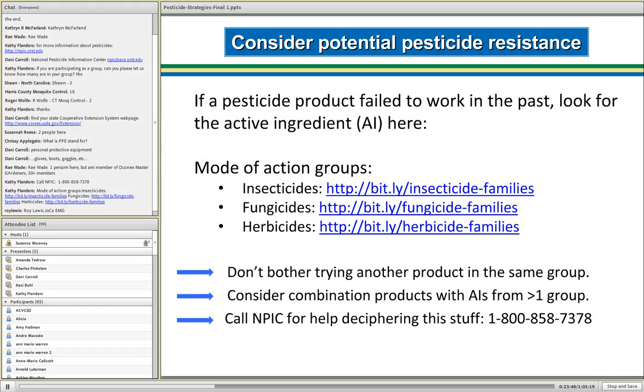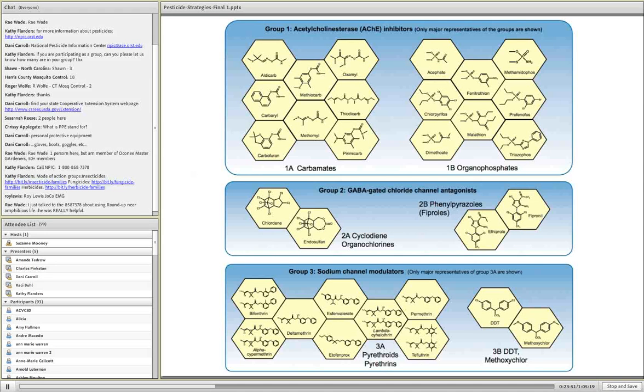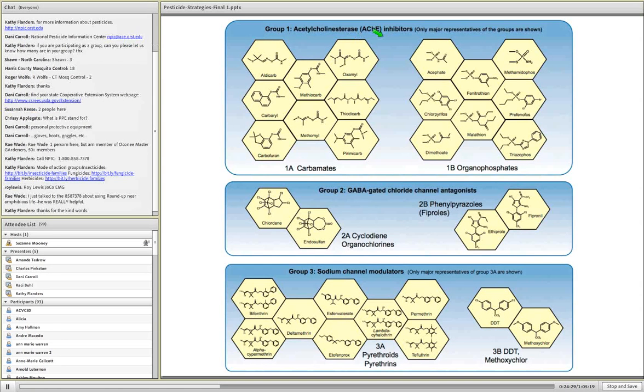I want to show you an example of this insecticide poster. Please don't be intimidated by it. We can just ignore the molecular structures and focus on the active ingredients, the names. Now I'm going to use a little pointer here to help me out. So, for example, if you were using malathion to address a problem, or chlorpyrifos or acephate, which was a very popular systemic in the past, and it stopped working, then you might as well not try carbaryl or methomyl or anything else in group 1, because of cross-resistance, or co-resistance, and it wouldn't work because they both work on the same mode of action.